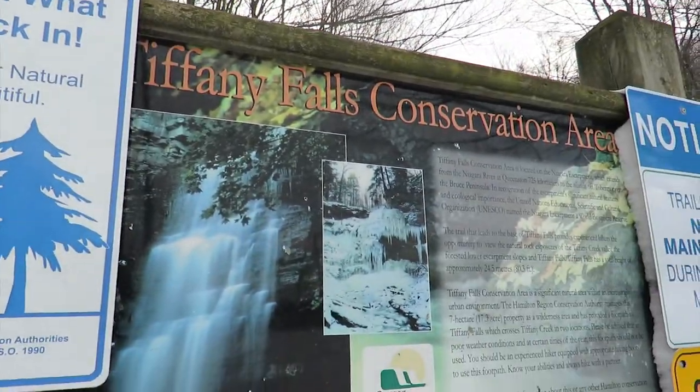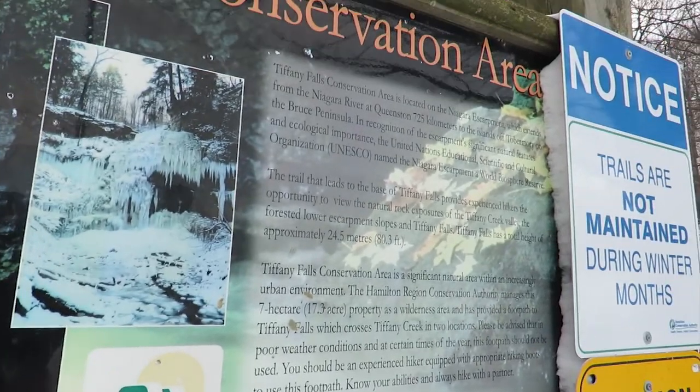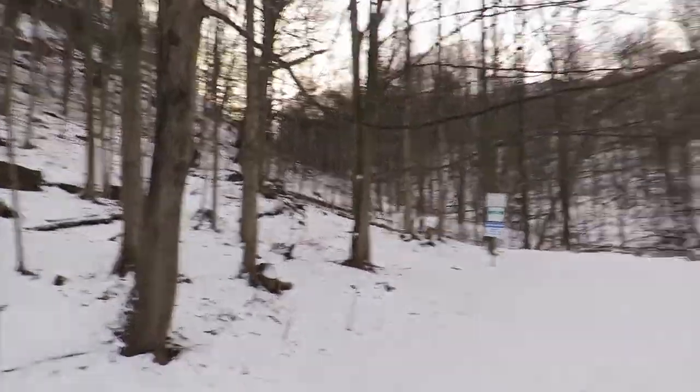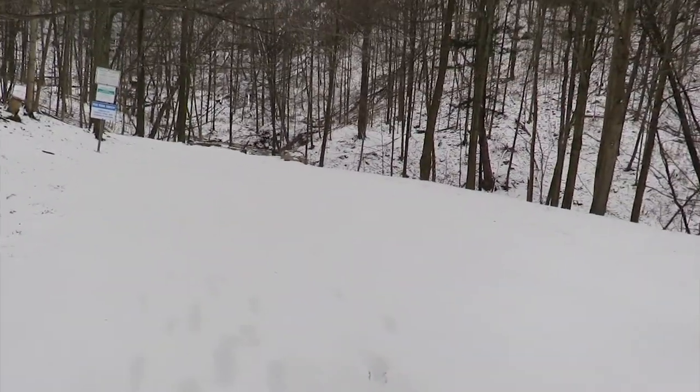So again, this is Tiffany Falls. It's owned by the Hamilton Conservation Authority. This is a great little waterfall. It's only a couple of minutes in from the parking lot. And look at this, it doesn't look like anyone's, okay, there's been maybe one or two people here.